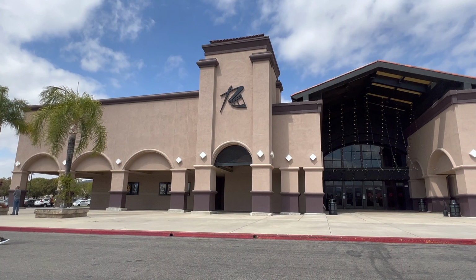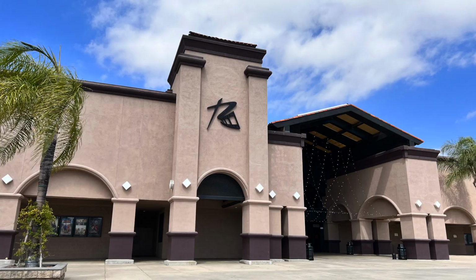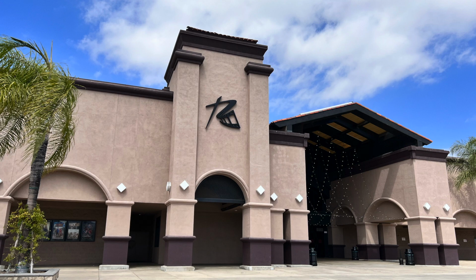Also in this shopping center is a Reading movie theater, which is absolutely amazing. It has these big giant recliner seats that are super comfy. Just be careful not to fall asleep during the movie.